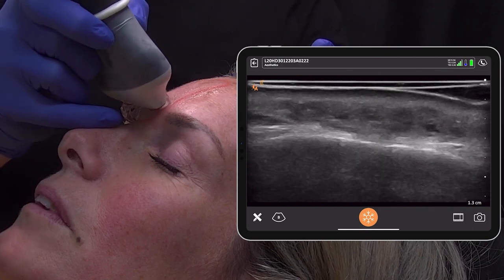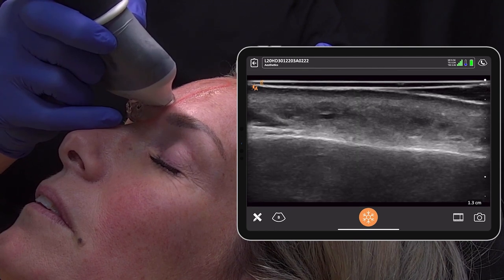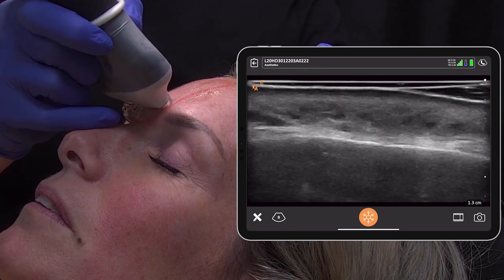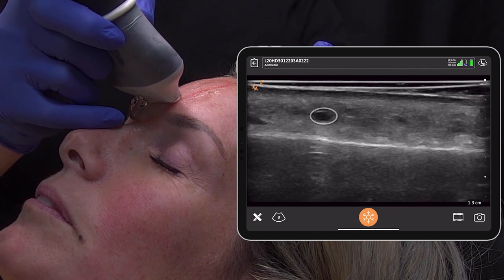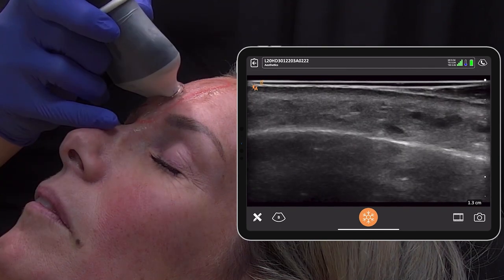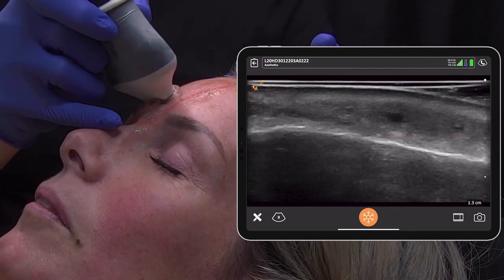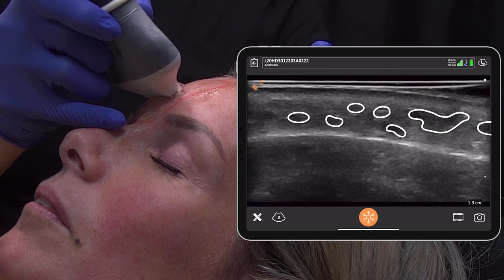I've marked out in red pen on her skin the swollen and tender areas in reference to my scanning. Immediately, we can see round anechoic deposits, which I suspect to be filler. It could be a vessel though, they come up anechoic too, but it's a bit big for that. Moving cranially in the central forehead, you can see the extent of the filler. There is a lot.